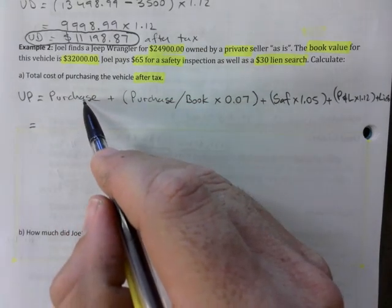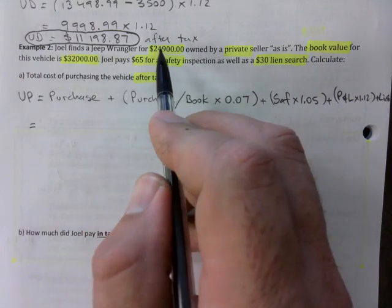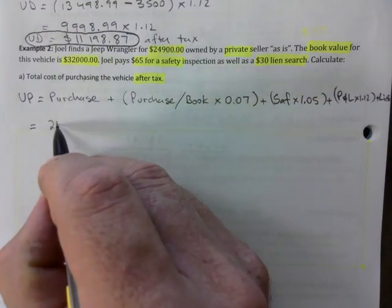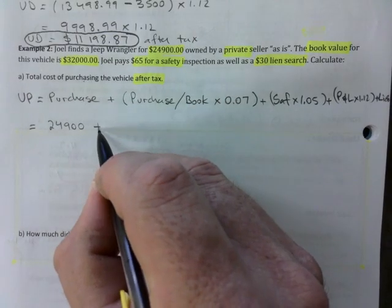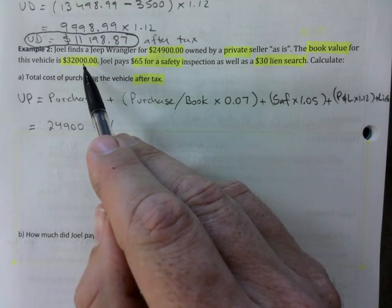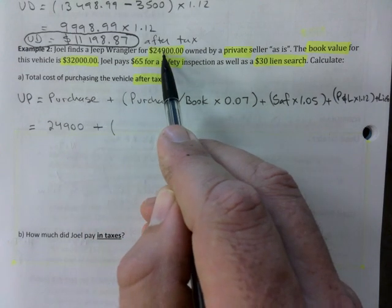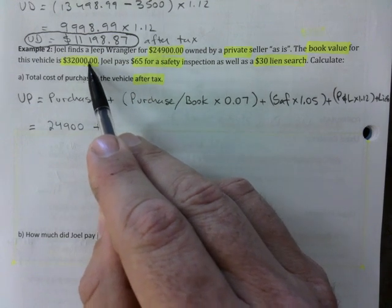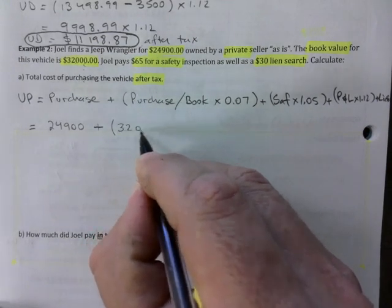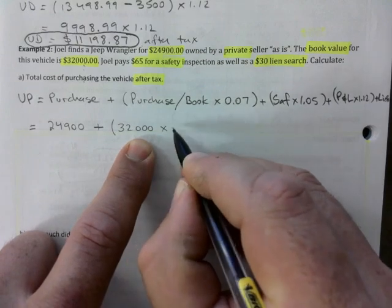What is the purchase price? Is it the 32,000 or is it the 24,900? It says Joel finds the Jeep and it's sold for this much. So that is what you write down, 24,900. Plus, which one is greater? Joel goes to AutoPack and they're like, oh, that car in our books is worth 32,000, right? But you pay 24,900. So they're going to tax you on the greater of the two. In this case, it's the book value. So you put the book value in here, but you're not paying 32,000, guys. You're just taxed on 32,000 times 0.07.